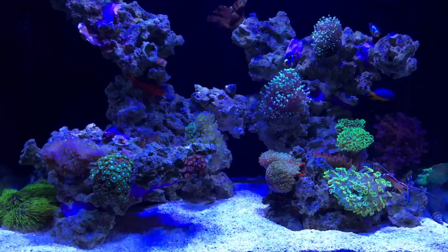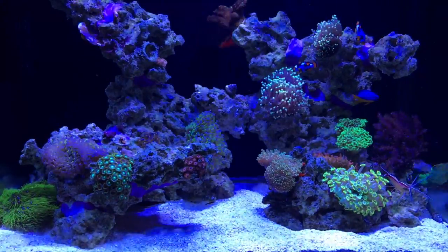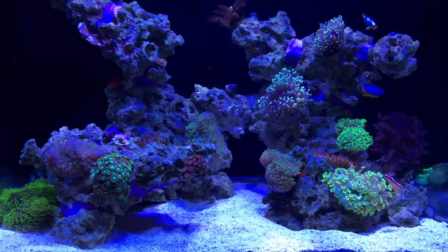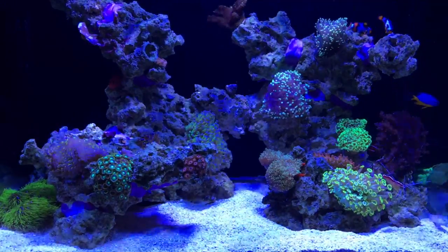Alright, so moving on from the lights, here you can see a closer picture of the zoas I have here. These ones kind of towards the center. I don't even know the name of them. I got them really cheap, I think like 10 bucks for that. There's at least like 20, 30 polyps on there.